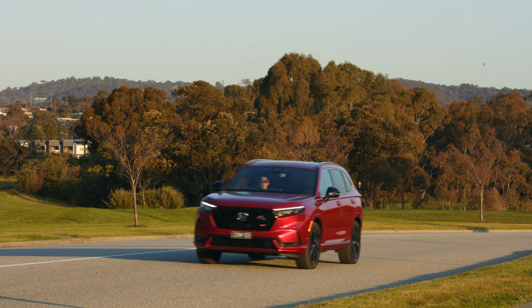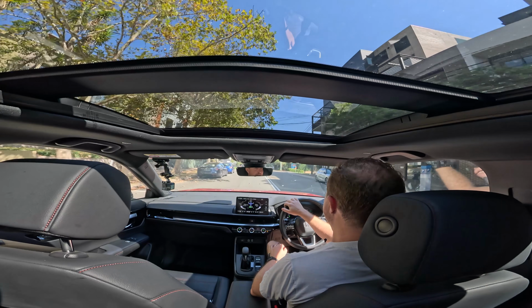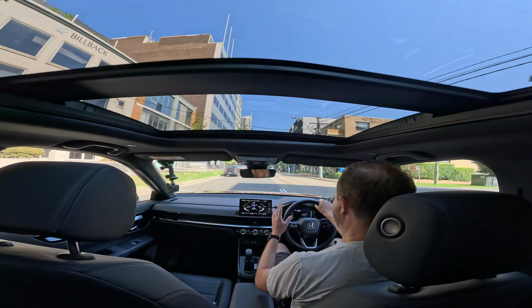Just driving behind a Volvo XC40 and from behind there is a fair amount of similarity with the rear light cluster design and that L shape. It's a good look though.